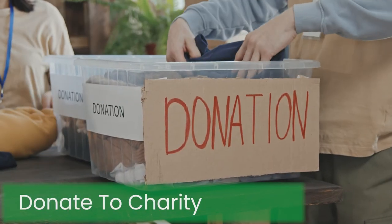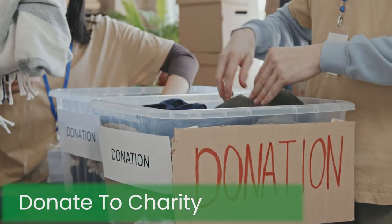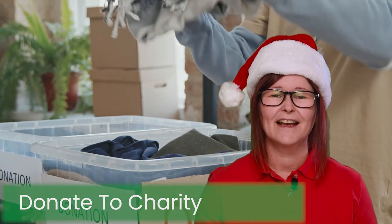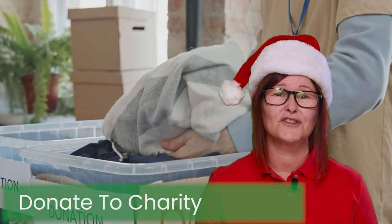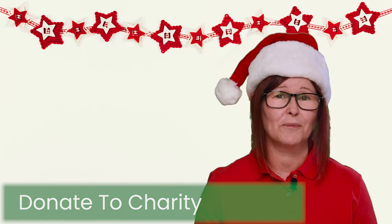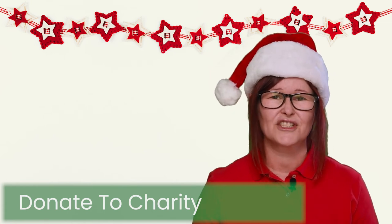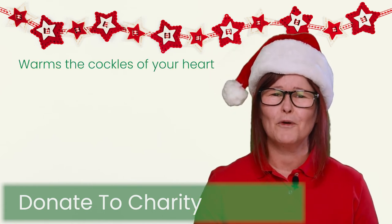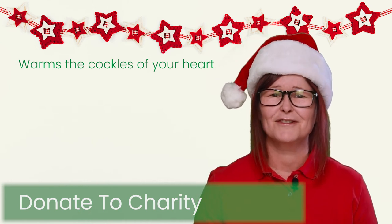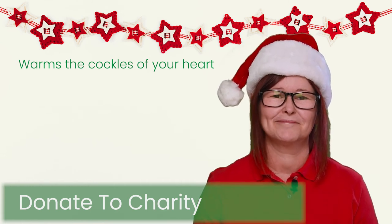Donating to a charity is giving money or something else that the charity needs to help others. At this time of year, when people are getting into the Christmas spirit, it is very common for people to donate to charity, especially charities that are providing something for people who can't afford a nice Christmas dinner or gifts for their children. It really warms the cockles of your heart. That's a funny expression to describe that warm feeling you get when you do something good for other people.